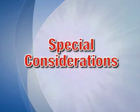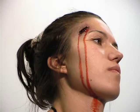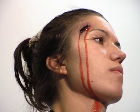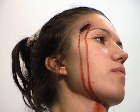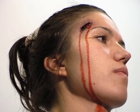Special considerations for wounds. When do we need stitches? Stitches are usually needed when there is a complete separation of both skin layers, the edges of the skin do not fall together, and the wound is larger than 1 to 2 centimeters. First aid for minor closed wounds. A closed wound does not involve a break in the skin, and therefore no external bleeding.